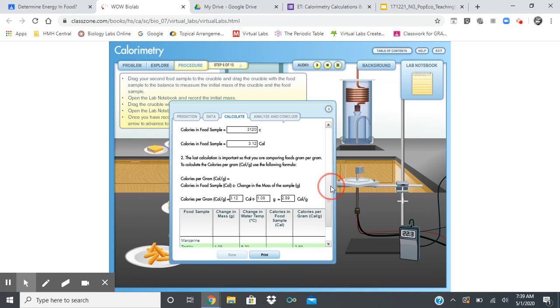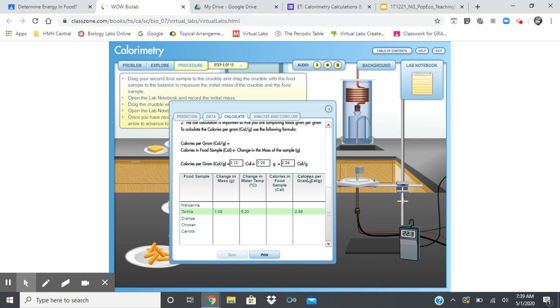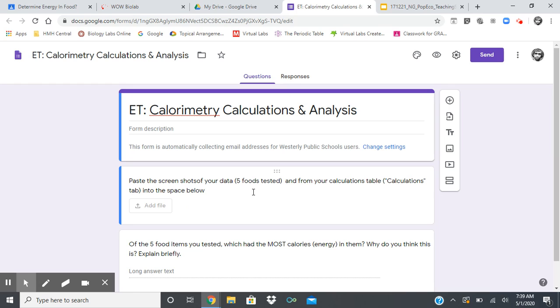And if you're confused by the numbers, don't worry, it's doing the math for you. We're going to talk about what these mean. Calories are just a way to tell us how much energy is in that food, and that's what we're after. We're after energy. All right. So our goal today is to test the 5 foods, fill in the data tables, and again, paste your 2 screenshots, real simple, and then just write your answer here. Which one did you find had the most energy? But don't forget, there's a why component. Pretty easy.